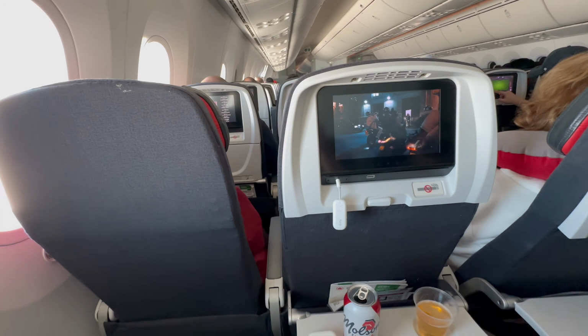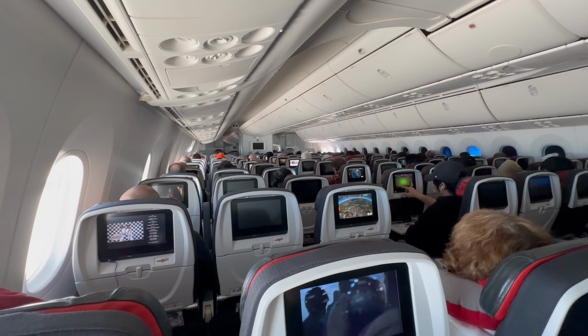I'm obsessed with the floor storage. I can dump everything there, except for taxi, takeoff and landing. It'll be really handy on a long haul flight.